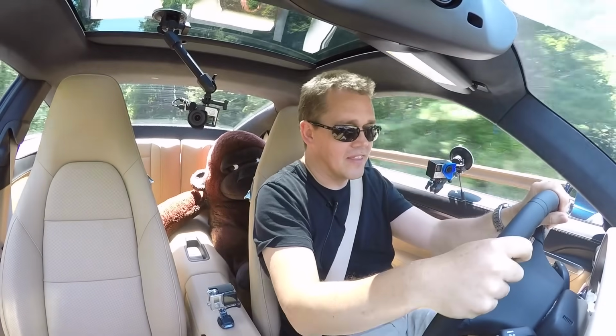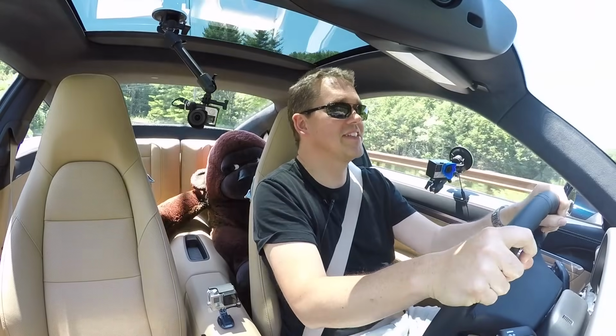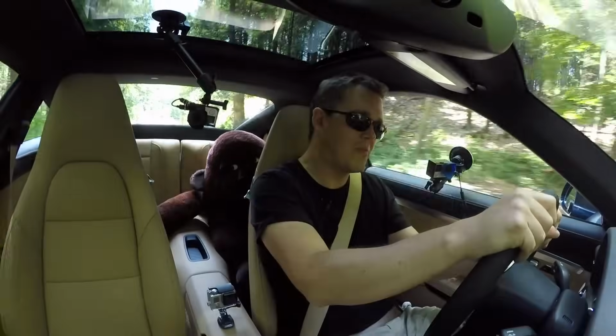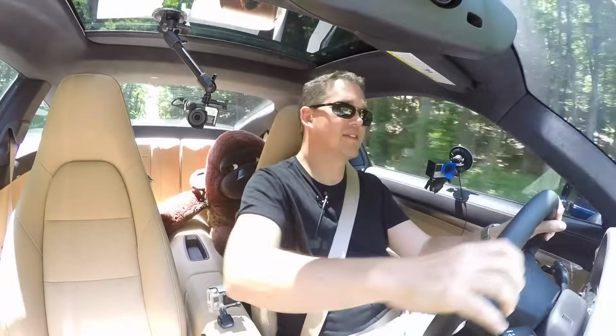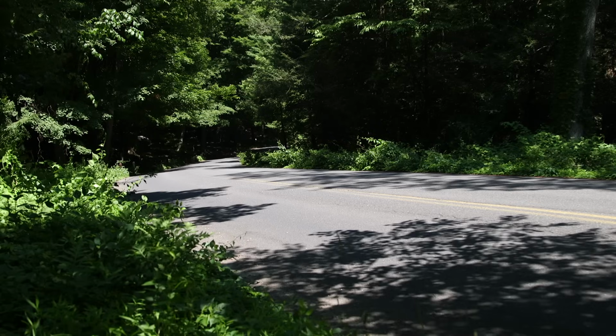But other than that, yeah, the gearbox is a honey. It is a sweetheart. It is just a joy. So yeah, if you have the option ever to drive a 911 with a manual gearbox, do so. It just enhances the experience in such a way that it feels like a completely different car. It really does.